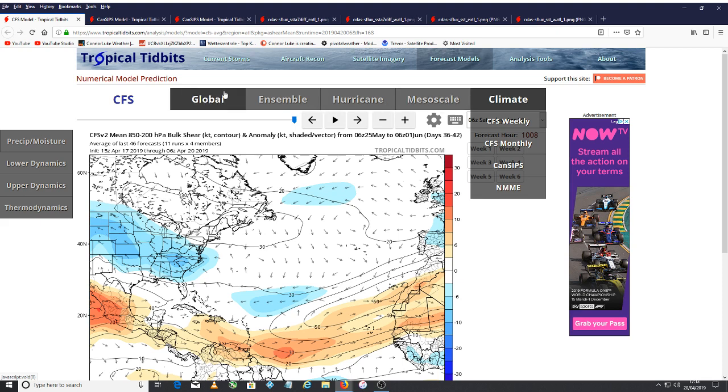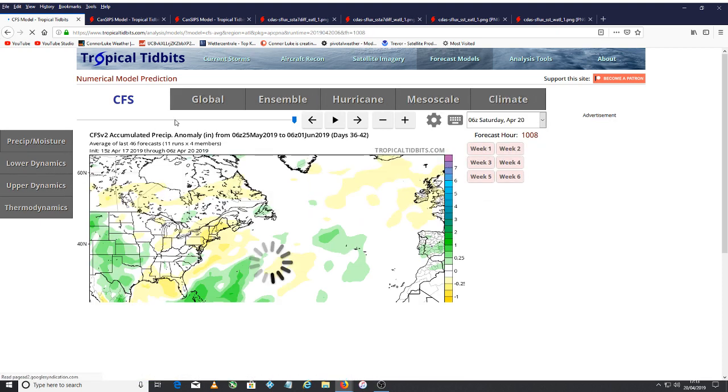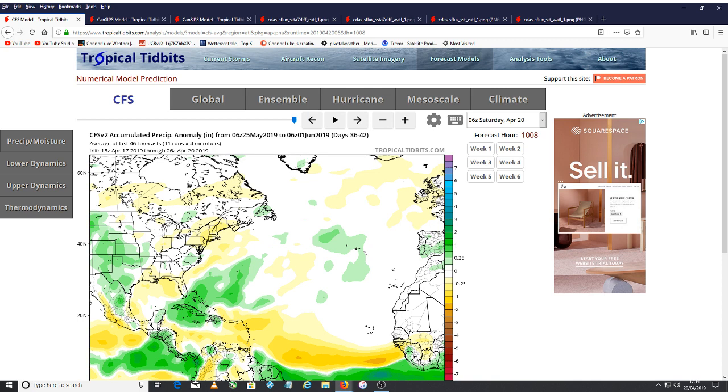But then just really quickly, we could be looking at the CFS's precipitation. And funnily enough, towards the beginning of June, it looks like there could be some above average precipitation towards the Bahamas and the Florida Straits and the southern parts of Cuba, where the wind shear could be really favourable. So because these storms forming around the Western Caribbean.